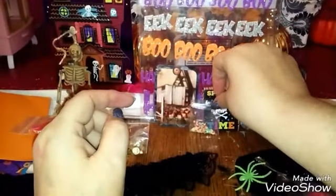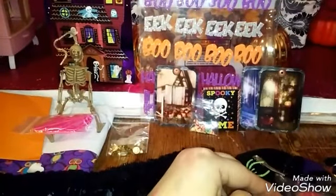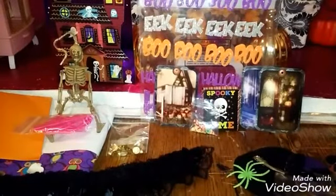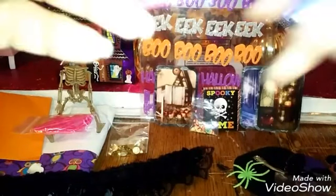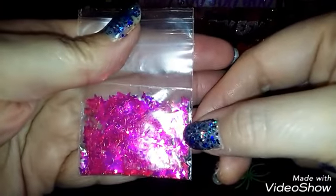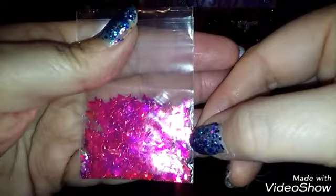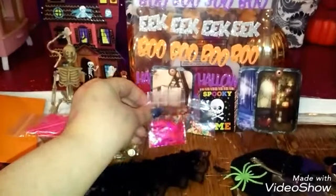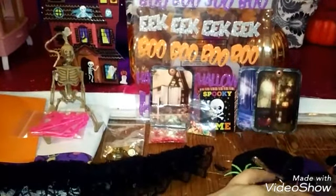Awesome. Okay, and then also in there was, she probably made this. It's a bag of like glitter, but it has, let me see. It's a bunch of little stars. No, they're butterflies. Look at how pretty that is. They're all little butterflies. Isn't that just the cutest? I don't know if you can see them or not. But yeah, you can see right there. Aren't they beautiful? Oh, how cute. That is beautiful. Thank you.